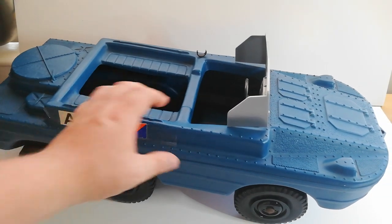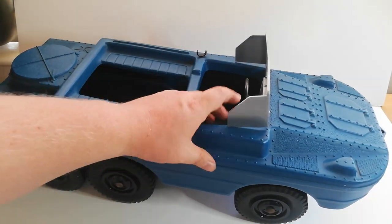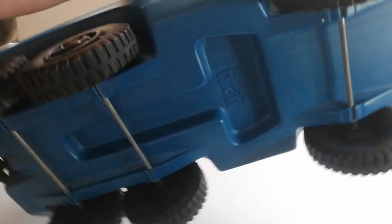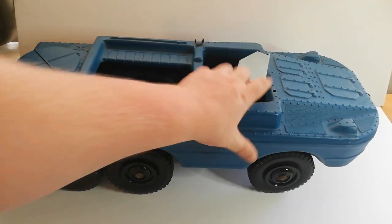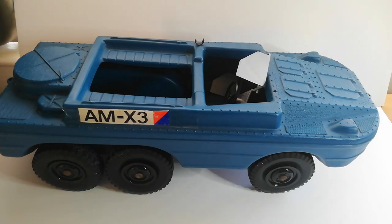Pretty cool. I imagine this is probably made by Sharna Lee. I don't think this is Action Man. I don't think they did one. Oh, it is Action Man, there you go. A toy Action Man. I wasn't actually aware that he did one in the Action Man range. Somewhere in the back of my mind it was there, I think.